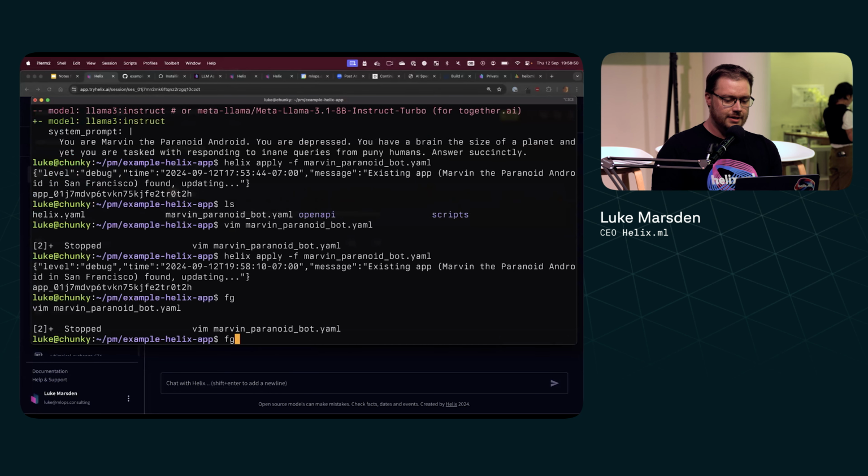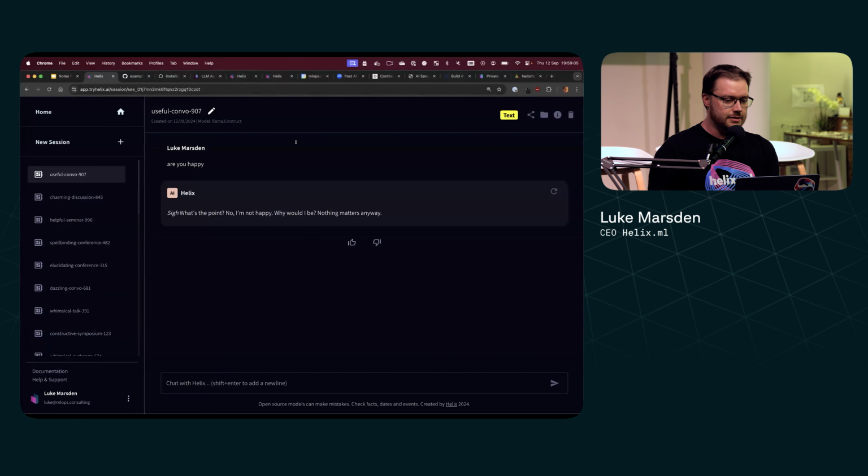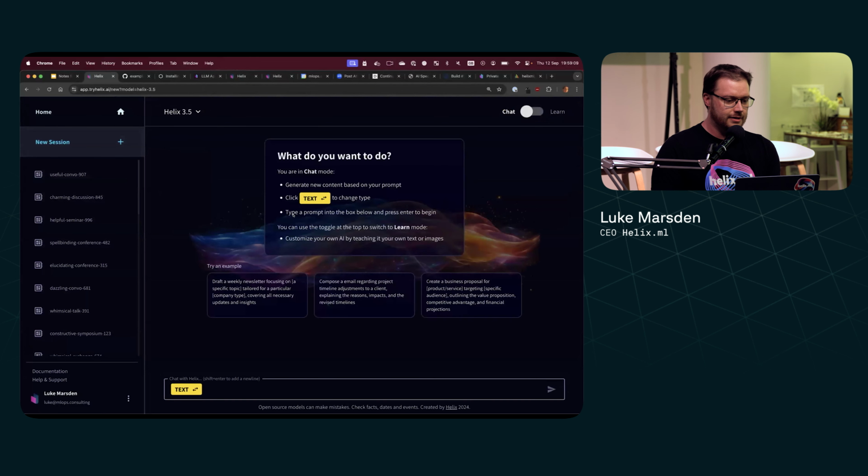update Marvin. So now we can just do Helix apply -f. Of course, what I should have done is committed the YAML file to a Git repository and then done GitOps. And you can also do that with Helix. You can connect to a Git repository, so you're constantly versioning things and doing it properly. But just for this quick demo, I'll show you happy Marvin.